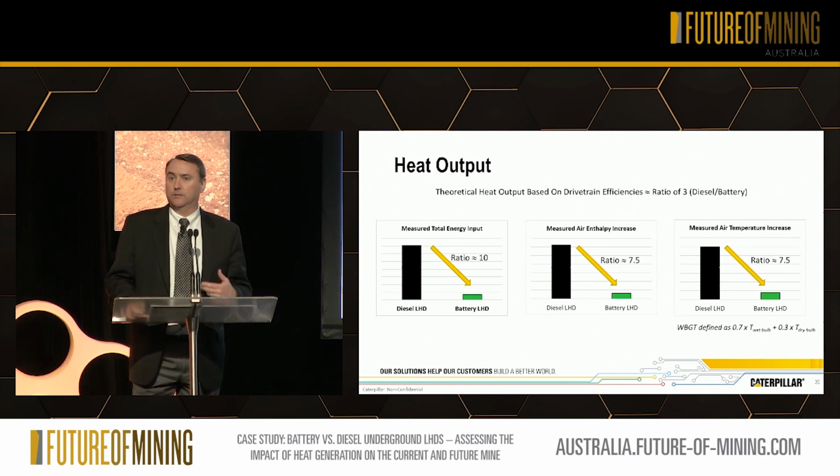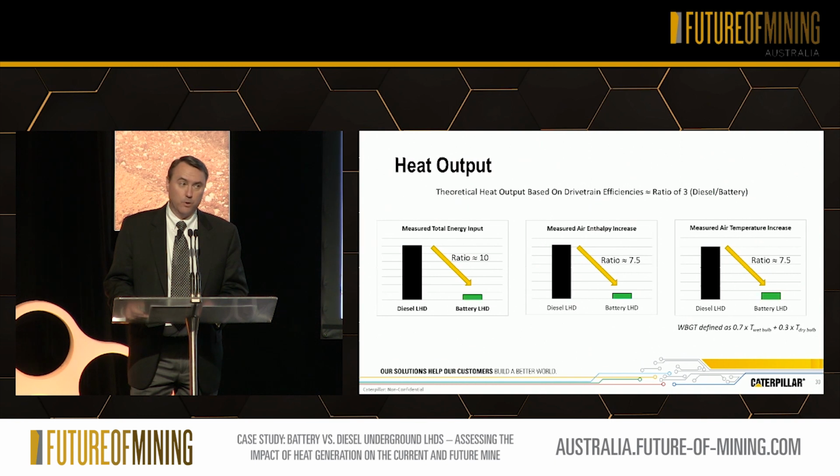And this indicates that not necessarily all the heat reported out to the air. More than likely, some of the heat would have been captured, absorbed back into the machine itself or into the rock walls of the mine. So that's probably somewhere else that would need to be measured for any future testing. But we were able to witness the wet bulb globe temperature ratio of 7.5 times more for the diesel machine, as opposed to the 3-to-1 ratio that would have been calculated from the electric motor efficiency.